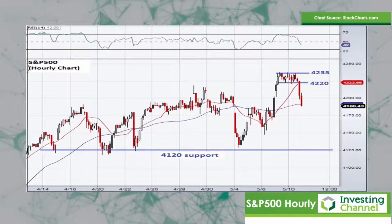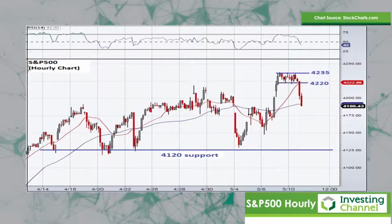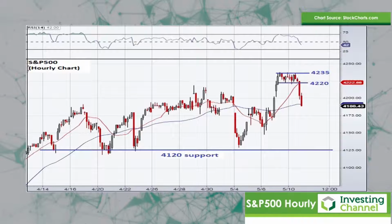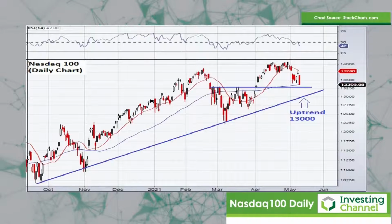As I sit here and talk right now, the futures are down slightly. So it's possible that we just see that market trade back into that sideways range that we've seen over the last couple of weeks. And again, there you can see the significance of that 4120 support down at the lower levels. Then if we turn our attention to the NASDAQ 100, we start with a look at the daily chart.